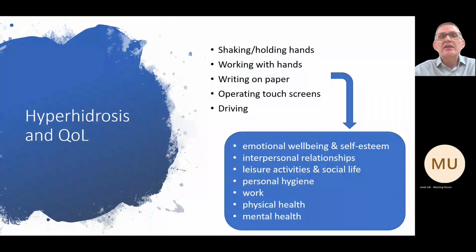So not surprisingly, ultimately, these things do have a significant effect on patients' well-being and their self-esteem, their ability to form interpersonal relationships with other people. It affects the type of leisure activities and social lives that they indulge in. It can affect the types of jobs that they choose. Some jobs are just not possible when your hands are wet all of the time. And ultimately, it can affect people's physical and mental health.